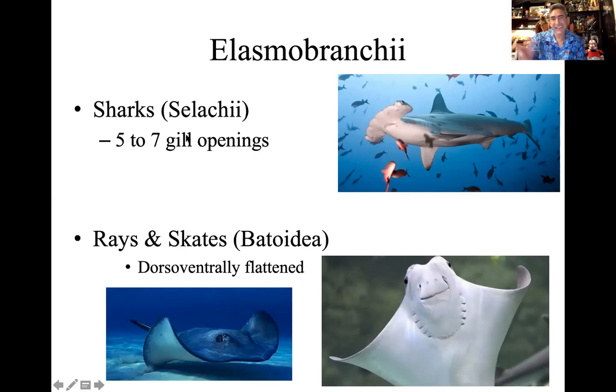So the sharks, I think most of you know what a shark is. Rays and skates, these groups are going to be our dorsal-ventrally flattened groups. So they're dorsal back, ventral belly. They're kind of squashed down. So you can see that flattened, thin shape of the rays and skates. Again, that'll be for another discussion a little bit later. Let me focus now on the sharks.